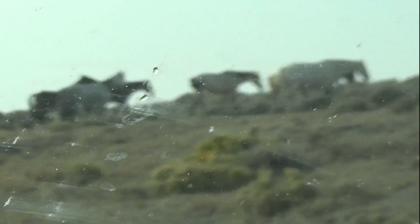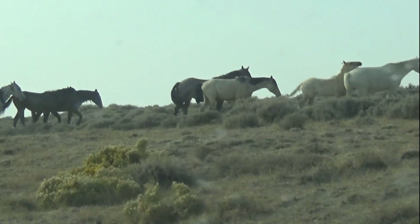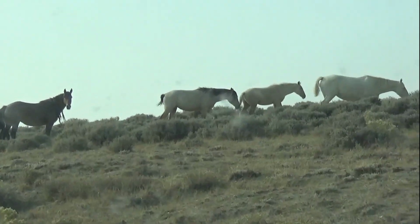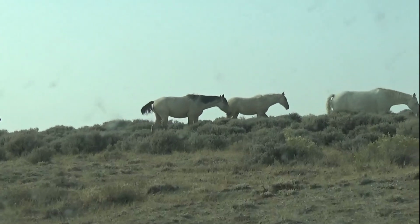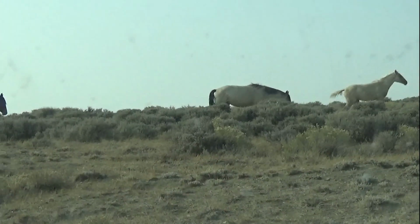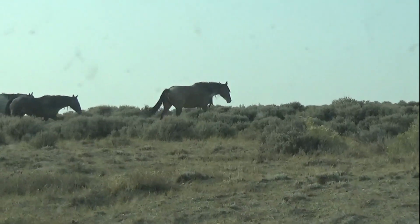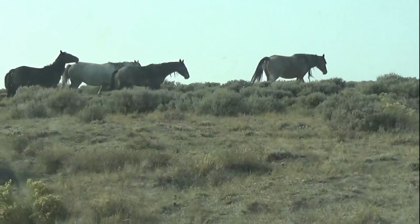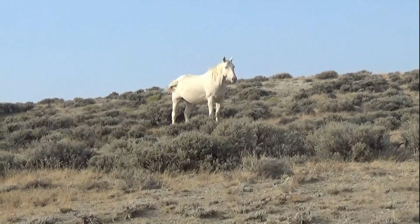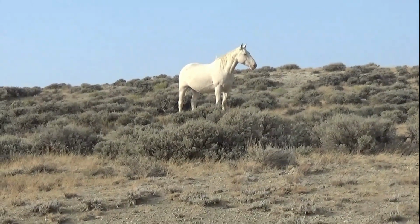They don't have much fear of us at all. They just stand and look and wave their very long, shabby tails as we approach them and go on past them down the road. They just barely move and get up on the hill. The little foal finally got up from where he was resting and joined the rest of the group. Usually in a herd like this, the stallion will bring up the rear.